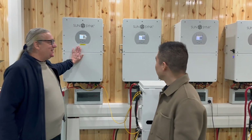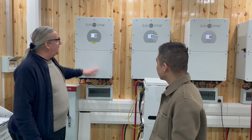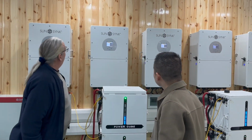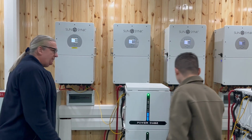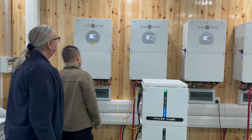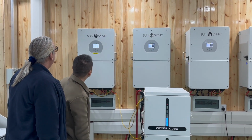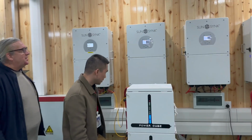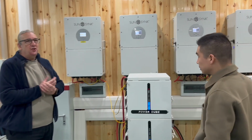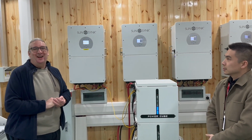So this is testing, simulating. These are real tests with solar panels on the roof. Where are the batteries? And this is now without solar. Yeah, I know there's no solar at the moment. This is actually the 16 kilowatt. If you follow us on social media, you'll see this is what we call the monster.